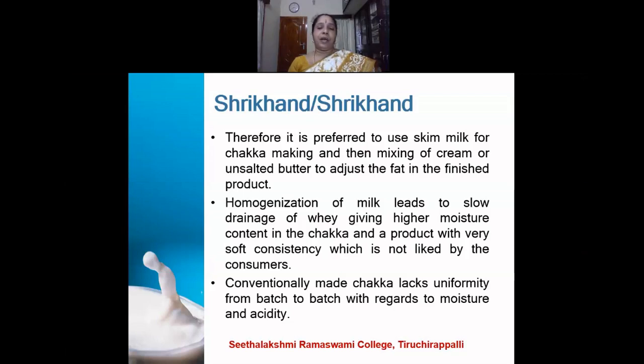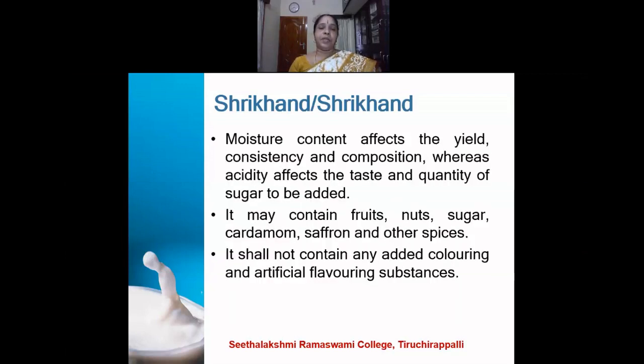Conventionally made chakka lacks uniformity from batch to batch with regard to moisture and acidity. Moisture content affects the yield, consistency, and composition, whereas acidity affects the taste and quantity of sugar to be added. The more acidic it is, the more sugar has to be added. It may contain fruits, nuts, sugar, cardamom, saffron, and other spices. It shall not contain any added coloring and artificial flavoring substances.